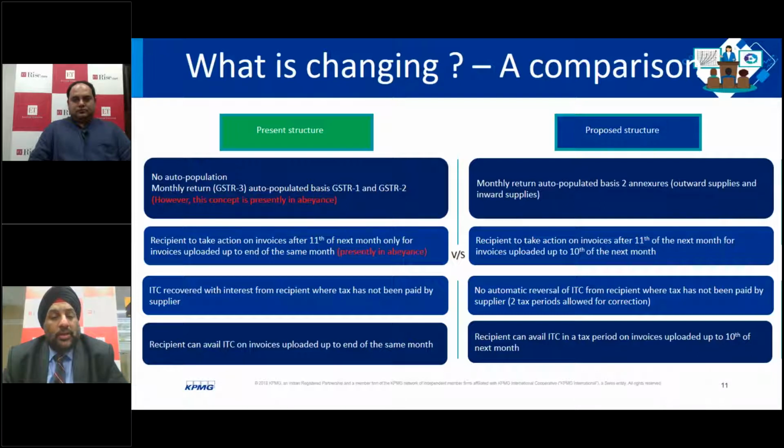Third point, input tax credit is recovered with interest from the recipient if the tax has not been paid by the supplier. And a lot of my clients have questioned me, Harpreet, why do we get penalized because of the fault of our suppliers? Frankly, I don't have an answer for them. Thankfully for all my clients who've been asking me this question, there would not be any automatic reversal of ITC, even if the supplier has not paid the tax.